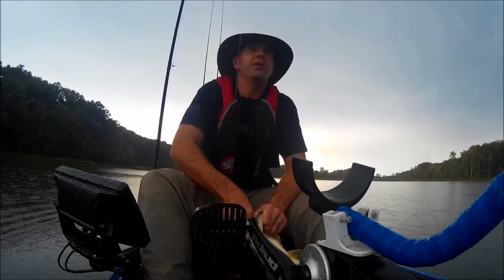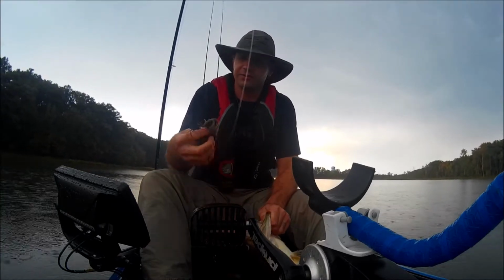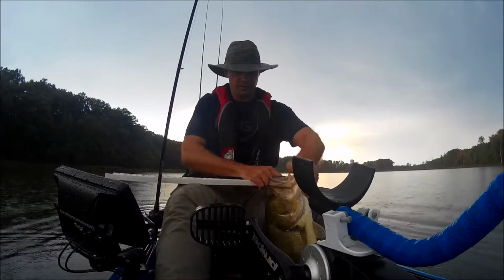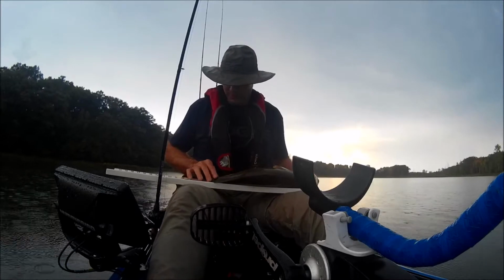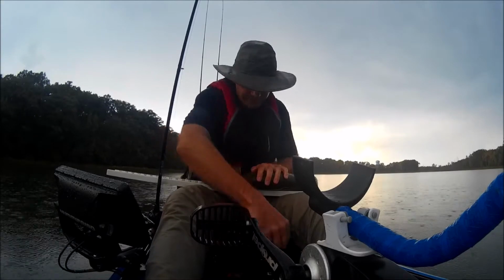Right in the top of the mouth, buried in there. When you do get a good hookup with this jig, it's phenomenal. Not coming off. All right. Fish feels a little heavier. We are at 20 and a half.